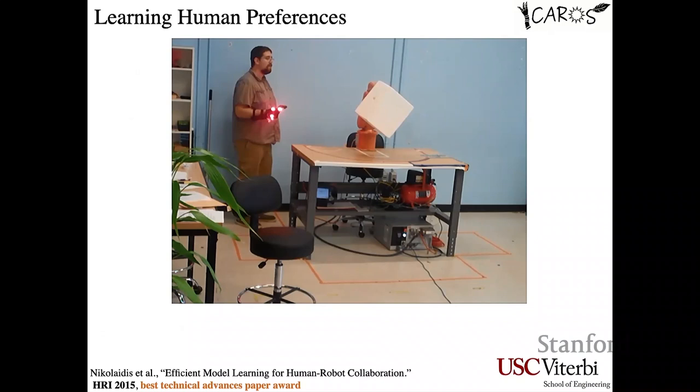A research direction that I have been very excited about from the beginning of my graduate studies has been how to learn human preferences.